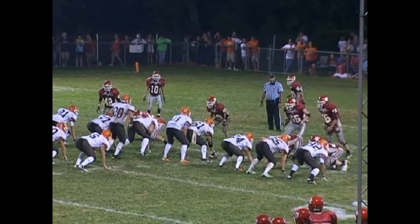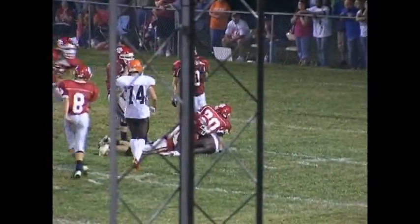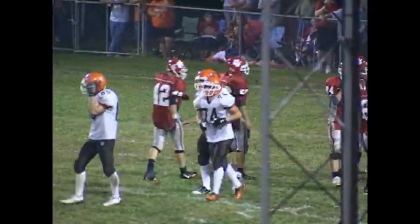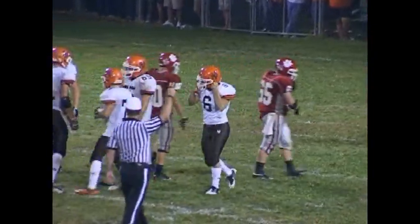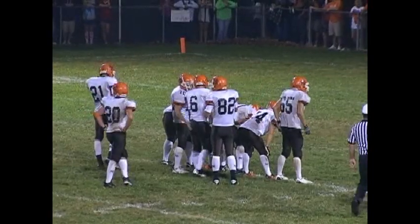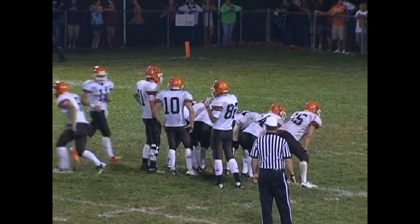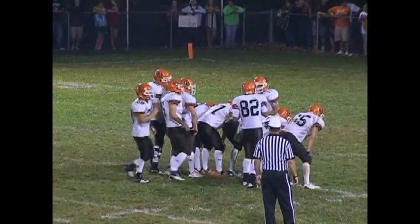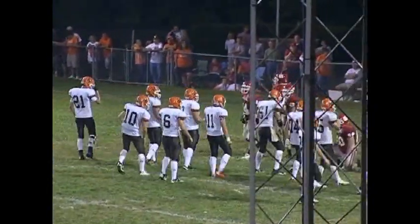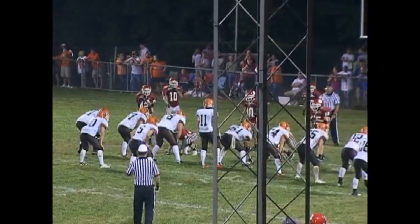Breeze in motion to the left side. Handoff goes to Clint Handa. And he'll dive down to about the 6-yard line. Spotted at the 7, actually. 9-yard pickup. 2nd down and 1 for Nelsonville-York. Nice run by Clint that time. As everybody's keying on Dustin at this particular point after that dynamic first half, it opens up opportunities like that to hand off to somebody else.